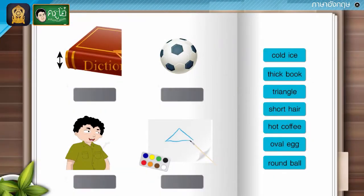Did you understand the vocabulary? Do you think you can remember them? Let's do an exercise to find out.